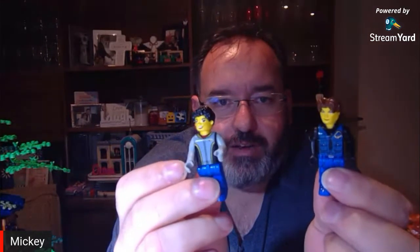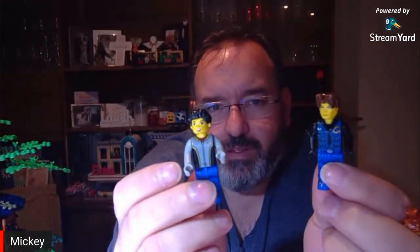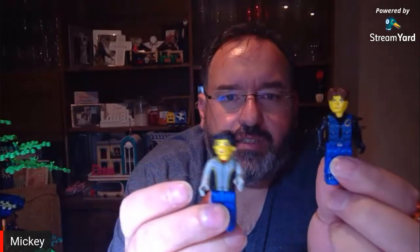And I think this one, the normal, or I guess this junior set, I think the head follows more closely the Technic, because of the ears and so on. Yeah. But they're figures where the head doesn't come off, the hair doesn't come off, that's it.